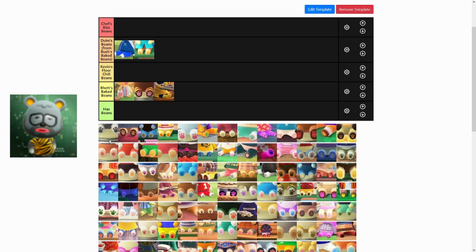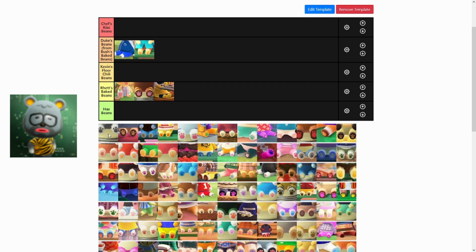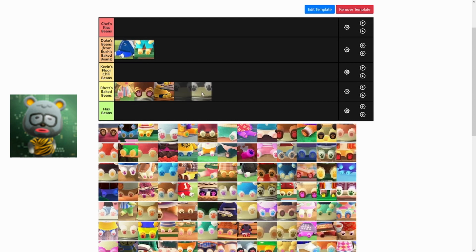Next, we have Barreled. Okay, the little gray beans, actually pretty cute. It's a look. It is definitely a look. I think I'm also going to put them into Rhett's Baked Beans.